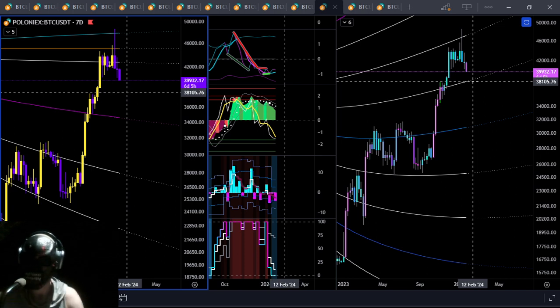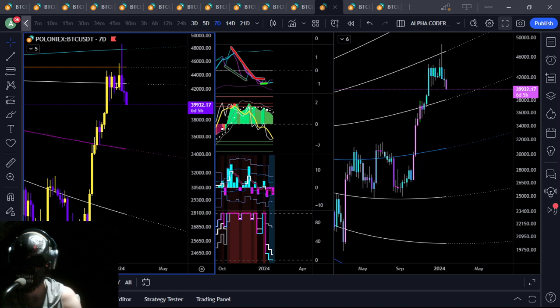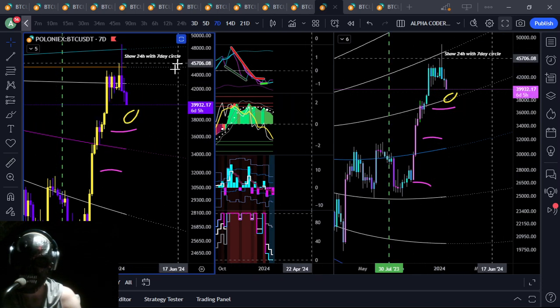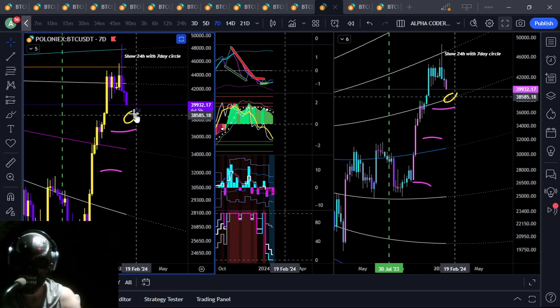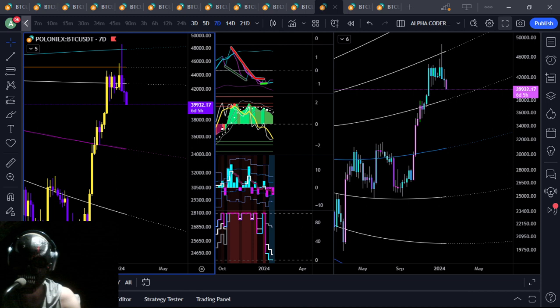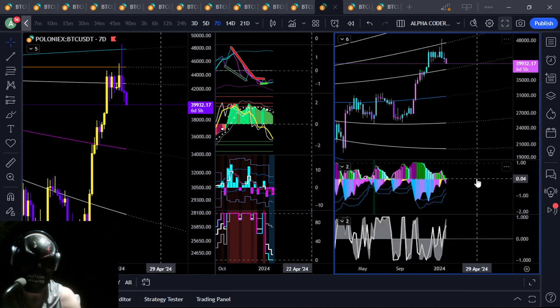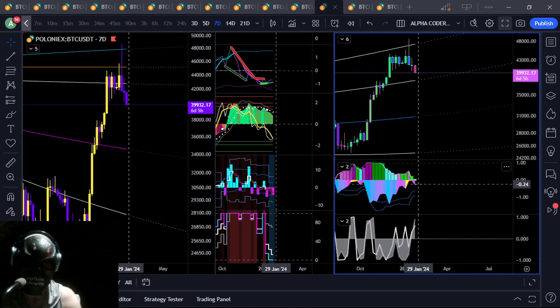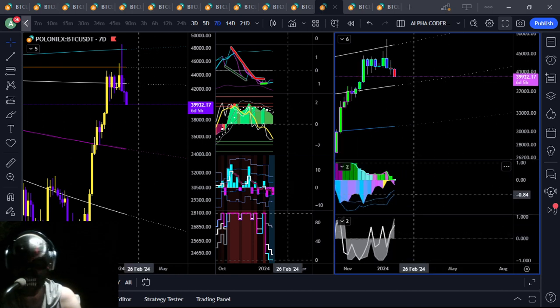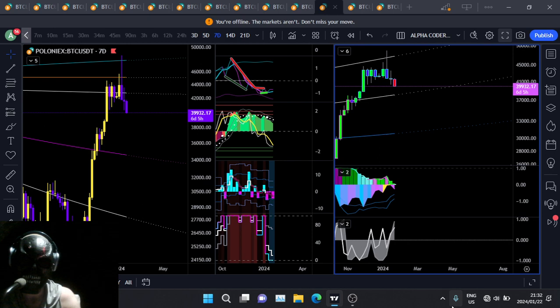Remember that mark. I drew circles here. There's a circle from my previous analysis, and it says show 24-hour with 7-day circle. So remember where that funny circle is, and you'll see how we quantify this stuff. Contraction was positively correlated in a trend. Bitcoin gets quite dangerous. We will be able to figure that out shortly.